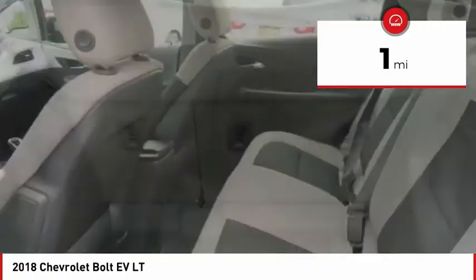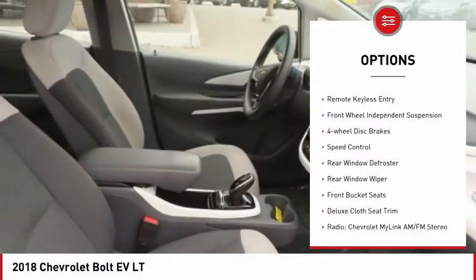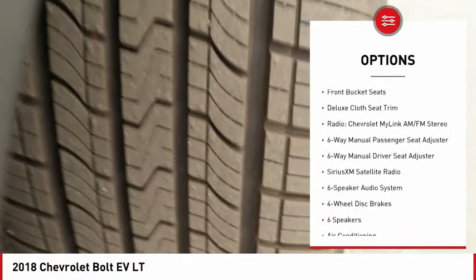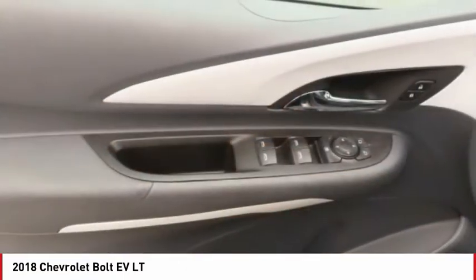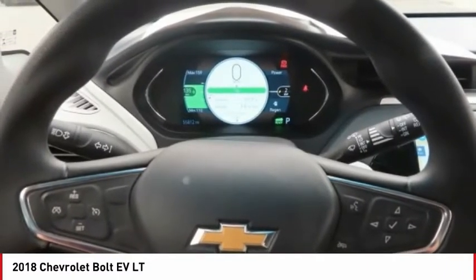Here are some of this vehicle's great options: electronic stability control, alloy wheels, brake assist, traction control, remote keyless entry, front wheel independent suspension, four-wheel disc brakes, speed control, rear window defroster, rear window wiper. Come see the car for yourself.